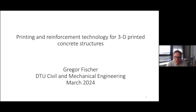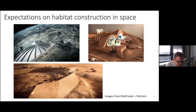My contribution to this is focusing mostly on how to install reinforcement in 3D printed concrete structures. One of the far-reaching goals that we would like to accomplish with 3D printing is, of course, printing in outer space, where we really don't have any option besides making machines and robots responsible for constructing things for us. And here are some impressions of how people are envisioning how this would work.